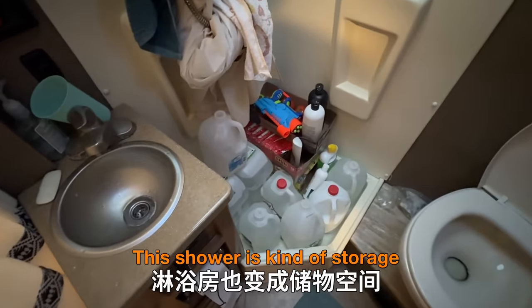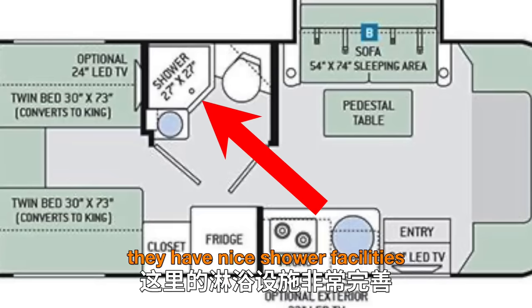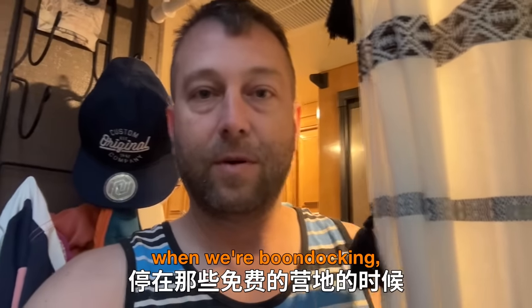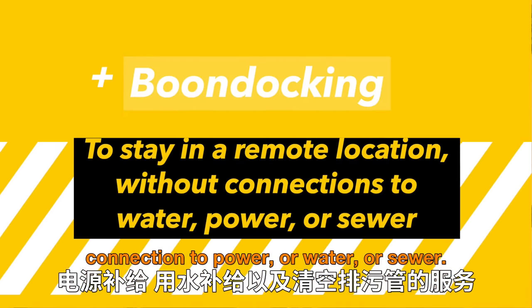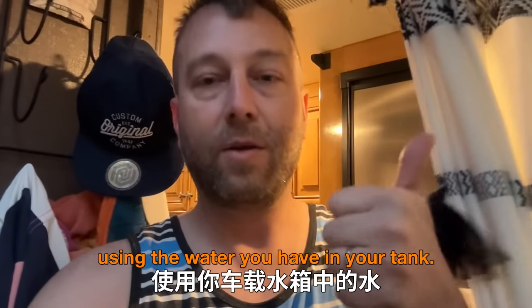The shower is just kind of storage for all our drinking water at the moment. Since we're staying at a campground, they have nice shower facilities, so we don't really need to use the shower in here. But we have used it quite a bit in the past when we're boondocking, which means you're camping without connection to power or water or sewer. You're just completely self-contained using the water you have in your tank.